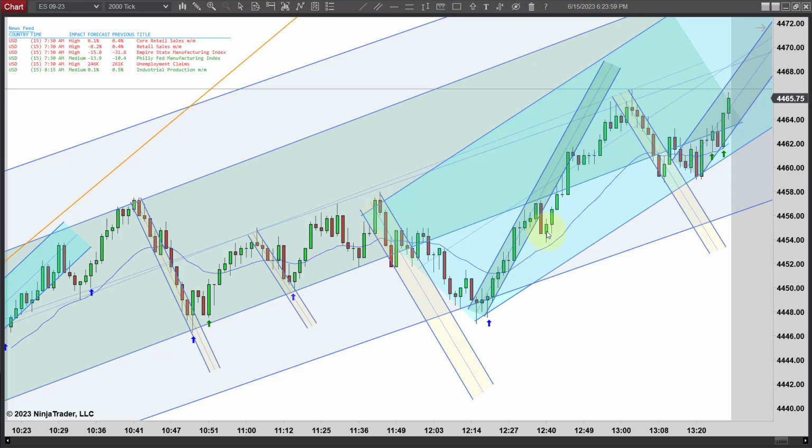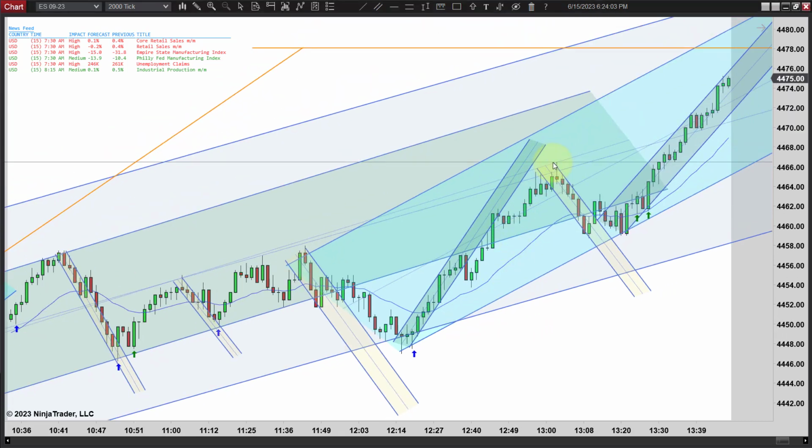Pulls back here and gives you a correction. I don't see anything there I'd want to take the rest of the way up there. And then turns back down, gives a break, moves to a new low. Again, it's a little congested here. Finally, you get a higher low. Maybe you take that one. There is some resistance there.